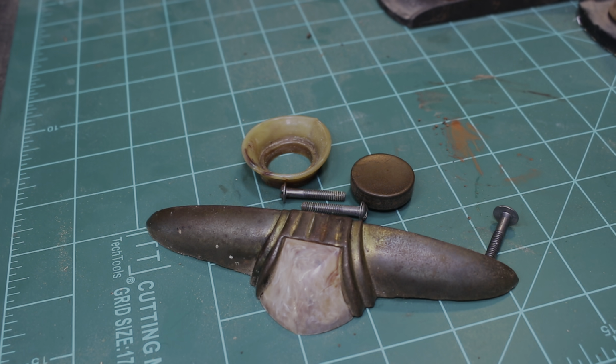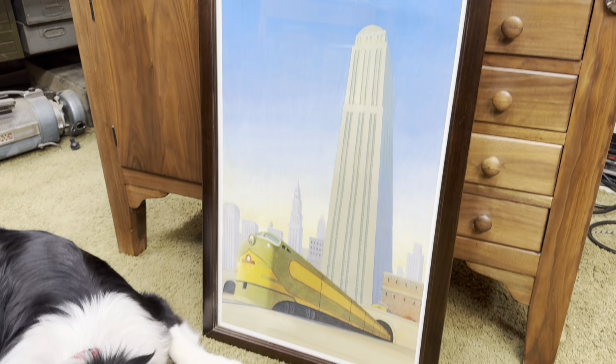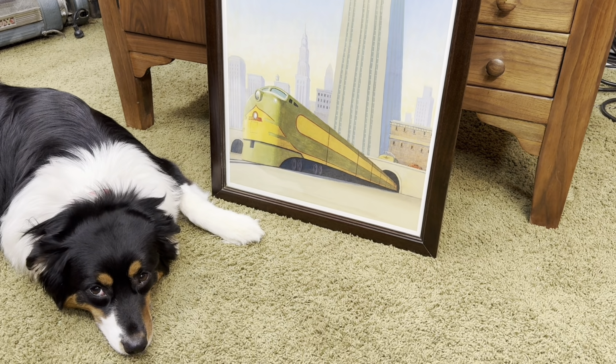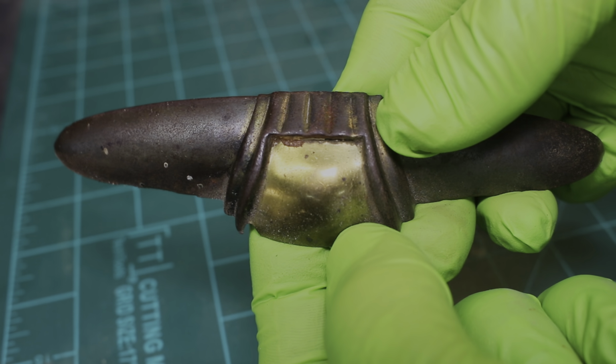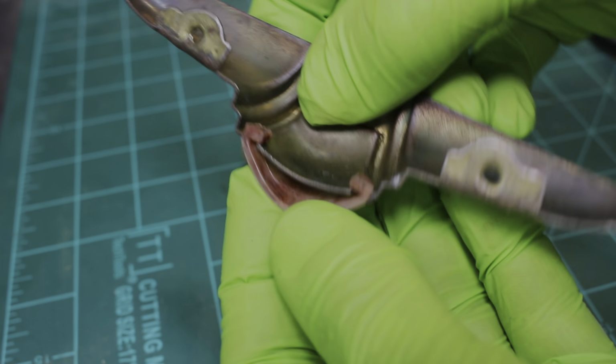This is a 1930s Art Deco skyscraper pull. Not difficult to see where it got its name from. It has pressed metal wings, a ribbed center banding, and inset molded bakelite, often faux marble or swirled.